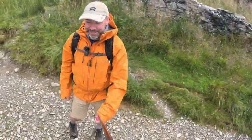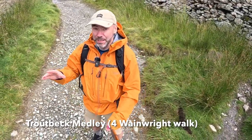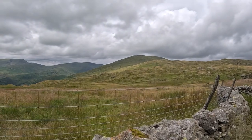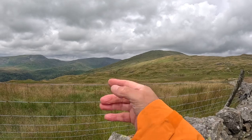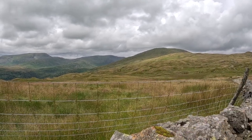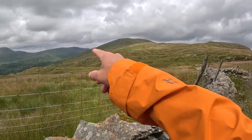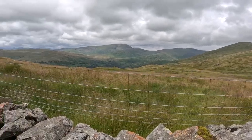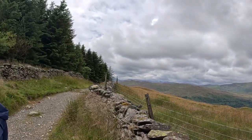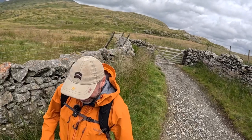Right, so a bit of an update for you at this point. If you look at the Troutbeck medley, it would tell you to go across here. And I can tell you that is going to be an absolute bog fest because there's a load of streams running in there. So I'm actually not going to do that, but you can if you want to. It's up to you. Just go through the gate and then start plodding your way through that squelchy mess. We're heading over there to Troutbeck Tongue, but you can actually just go down this very nice road and then head up the other side. So that's what we're going to do.